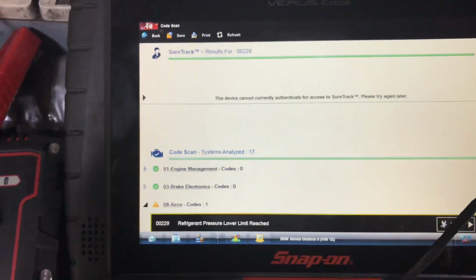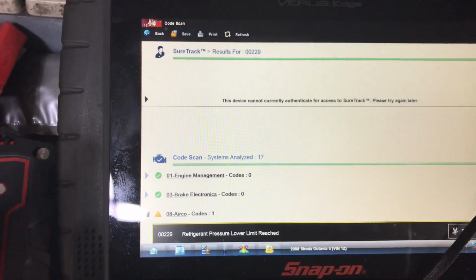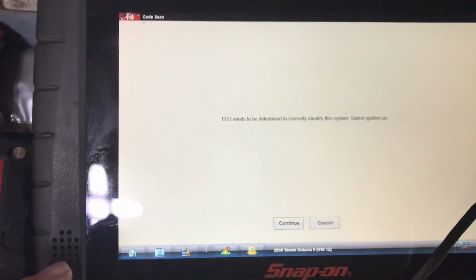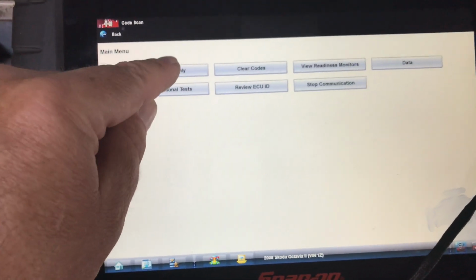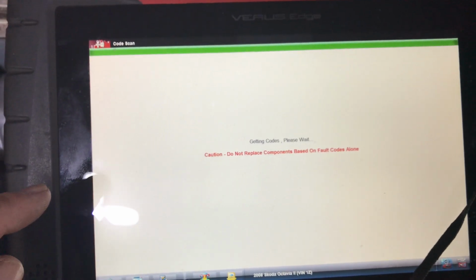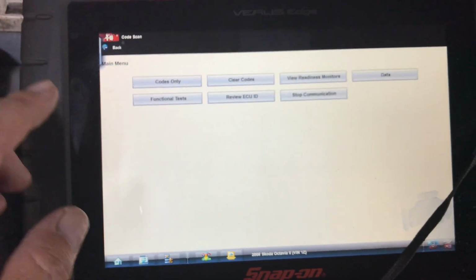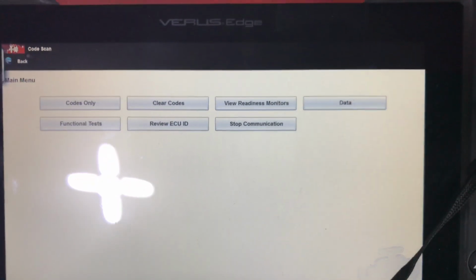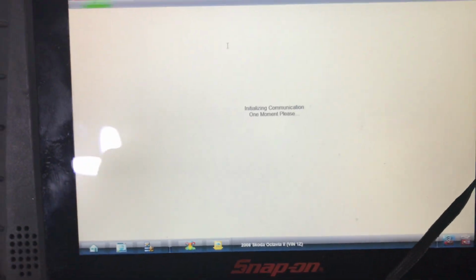Cheers. This car's come back in. Now we looked at it last week and there were codes for turbo overboost. So you can see there's nothing in the engine management at the moment. Maybe it's logged it. Codes only. No, must have cleared it. So as soon as you took it a short run, the engine management light came on and it went into limp home mode. So let's see what data we've got here.